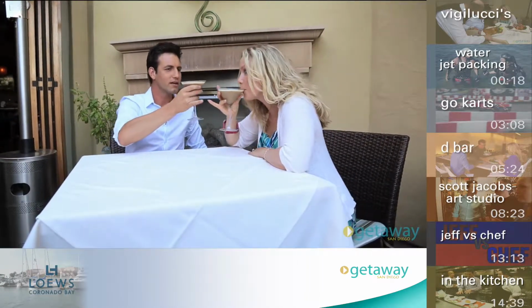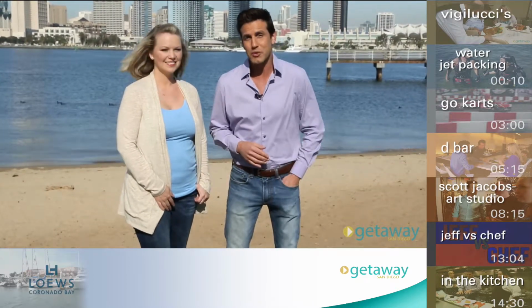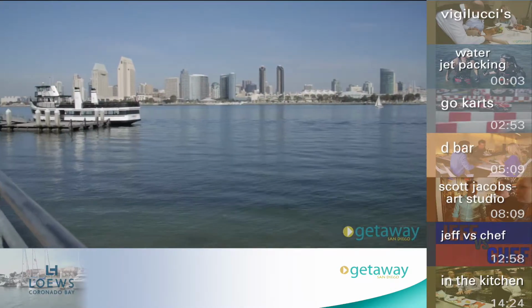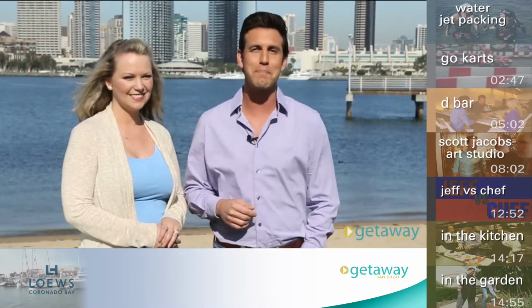Although Coronado is known as an island, it's actually a peninsula. So if you're afraid of heights and don't want to use a bridge, you can take the scenic route using the Silver Strand. Another mode of transportation is to take the ferry across. It gives you a great view of the skyline, and it's always nice to be out on the water. Speaking of water, we're going to introduce you to the newest craze, jetpacking with Jetpack America.